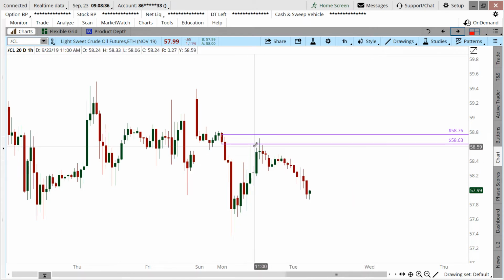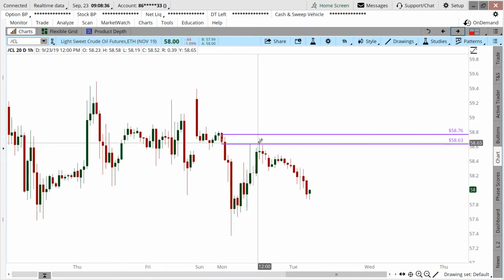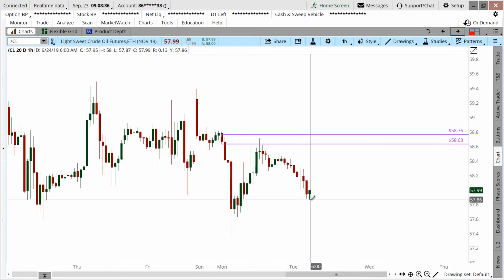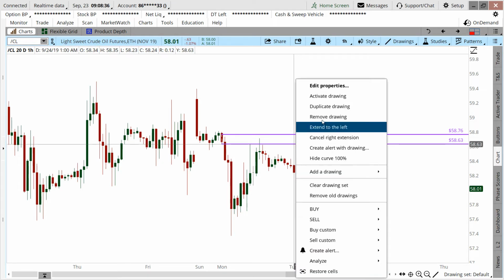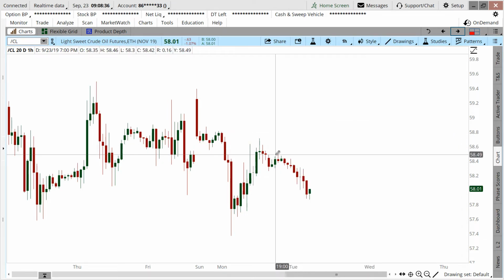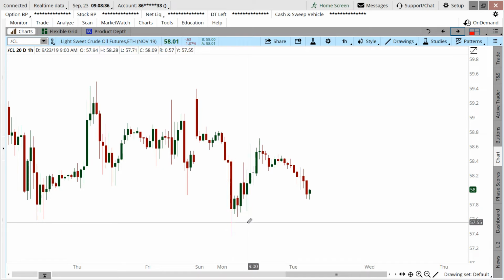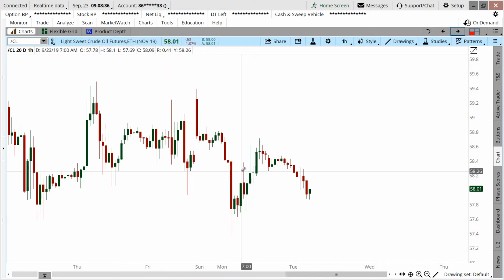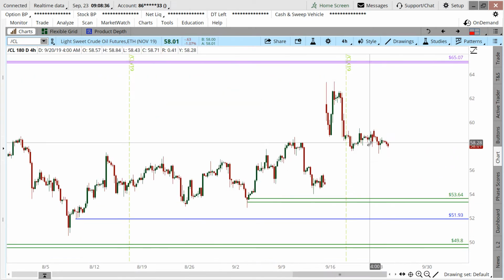And then the second level, we got a little touch and go, a kiss off the level, and then another bite at the apple as it came back down from that zone. So if you're still in it from up here, now you should take your stop and move it down to 58.49. So 58.49 would be the area to move your stop to lock in a little bit of profit. Matter of fact, you should probably be taking some off the table at this point as it's moved at least 50 ticks your direction, which is a pretty good little move for essentially a fairly sideways price market here.